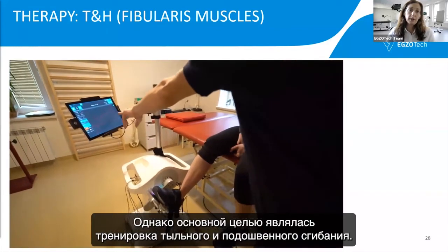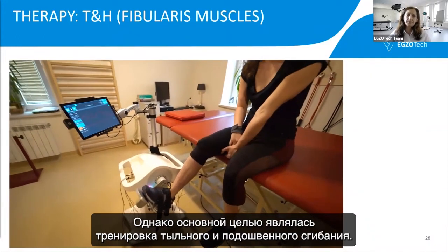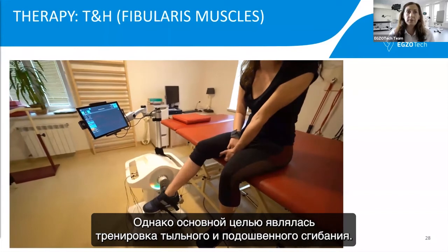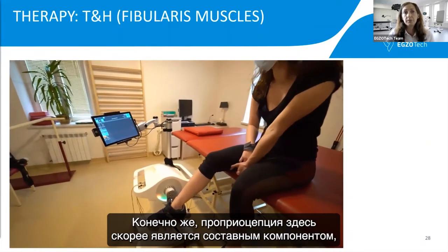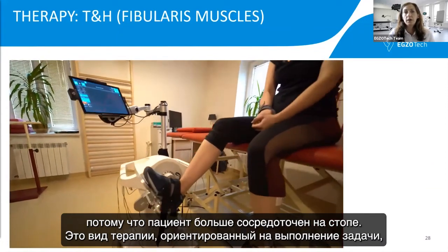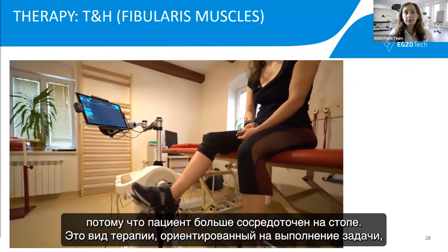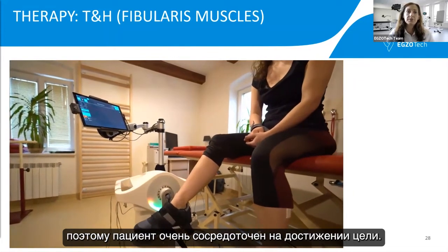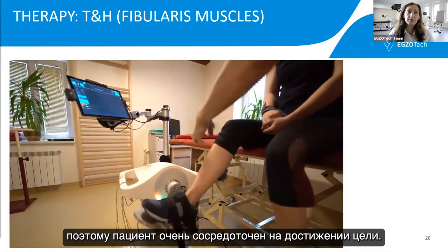But the main goal is to train the dorsiflexion and the plantar flexion. Of course, proprioception is a component here, because the patient is more focused on the foot. This is a type of task-oriented therapy. So the patient is very focused on achieving the goal.